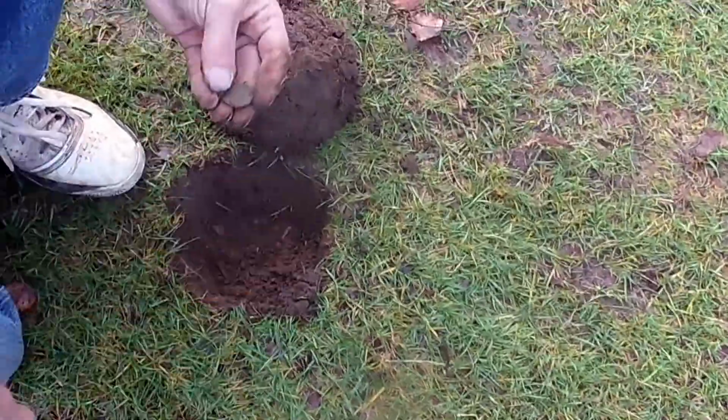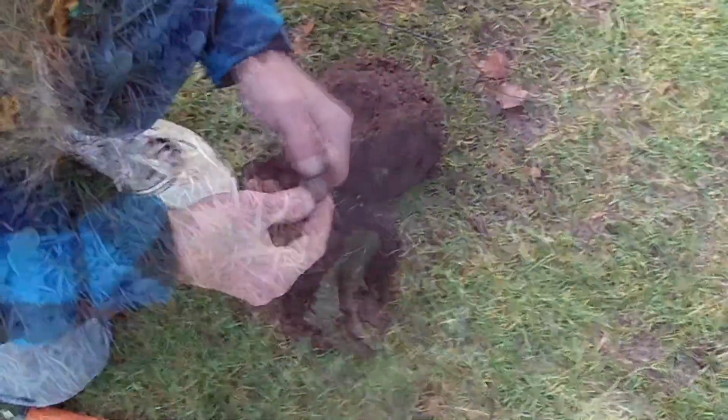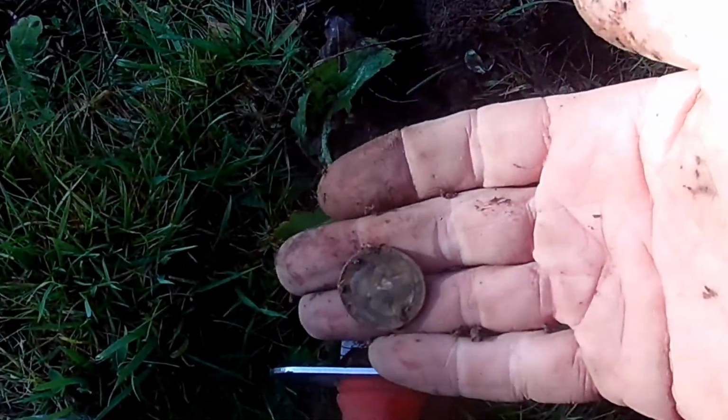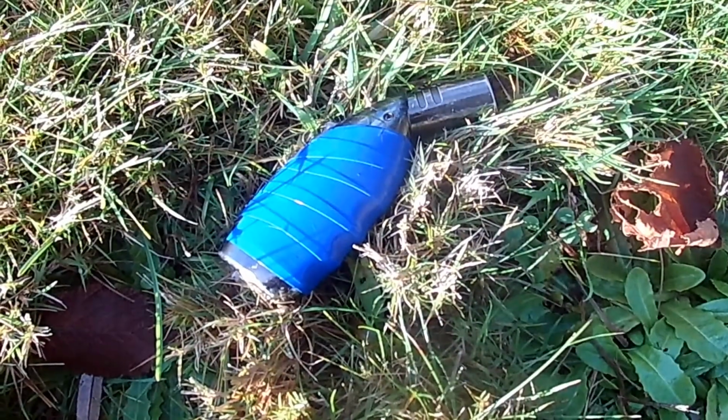Just a quarter, I hope. And I'm pretty sure that's not silver. Oh, there it is. Eagle, but it's just a modern quarter. Is that 1985? Just a modern quarter.